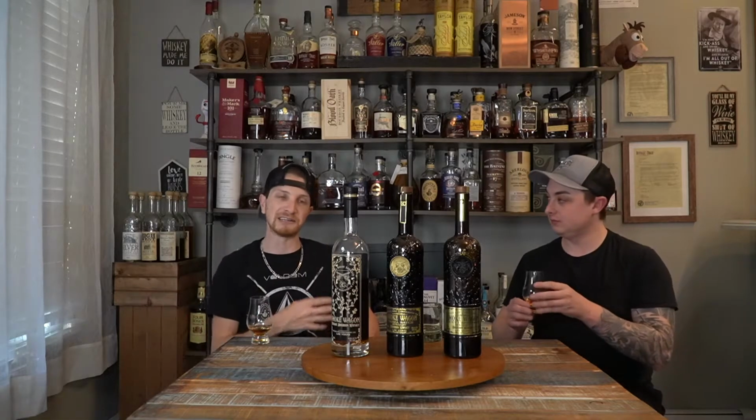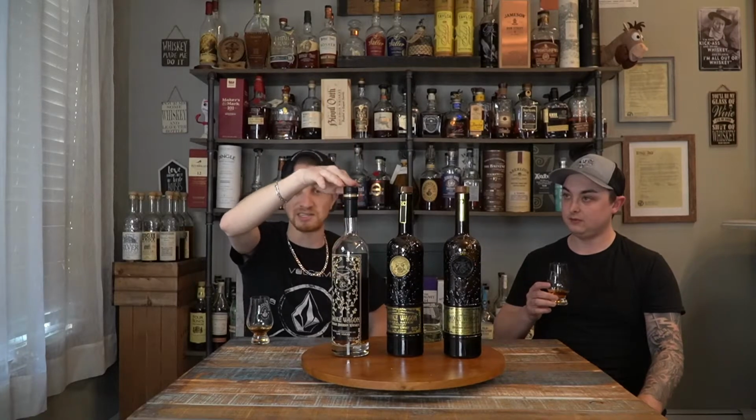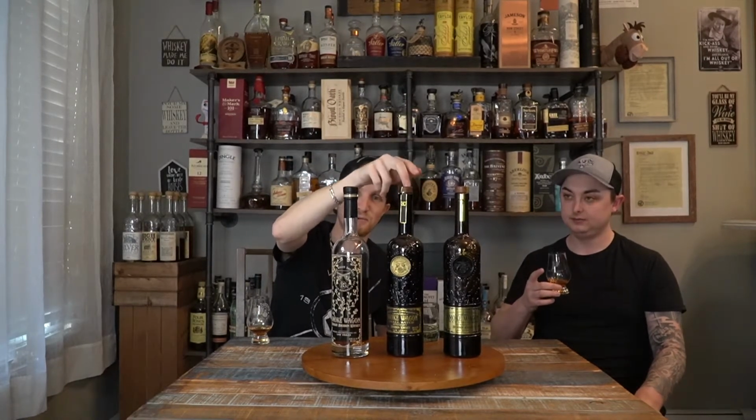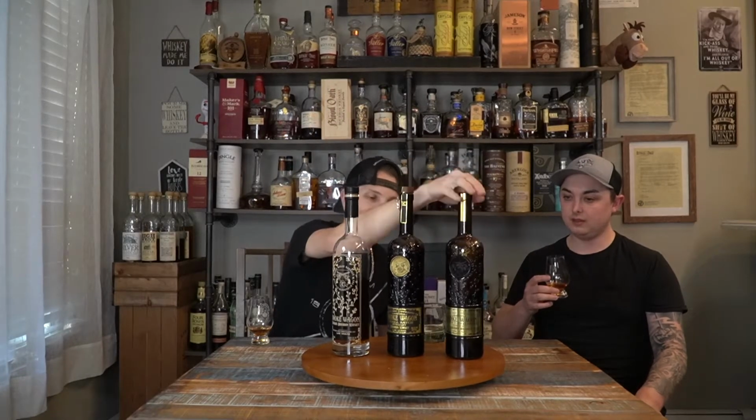I'd like to make it easier for you to understand at home if you haven't had any of these. I'd say if you're looking for oak and barrel, this guy. If you're looking for oak and barrel with some spice, that guy. I don't know what to say about this one.